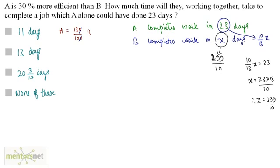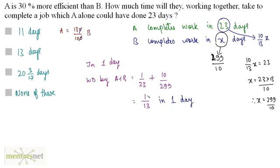So now we have the time taken by A and B. We can calculate other stuff. So in one day, work done by both A and B together is work done by A in one day, that's 1 by 23, plus work done by B in one day, and that will be 10 by 299. And if you solve this, you'll get 1 by 13 as the work done by both A and B in one day. So 1 by 13 of the work is done in one day. So the total work is done in 13 days, the reciprocal of this term, isn't it? So the answer is option B.